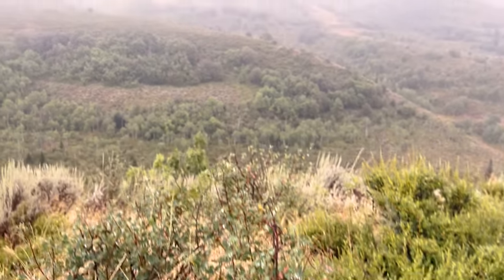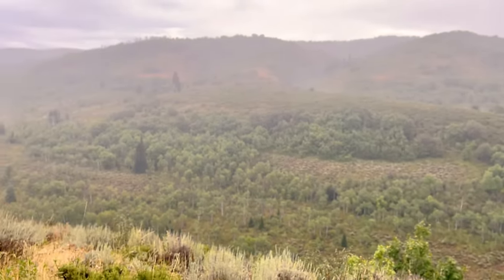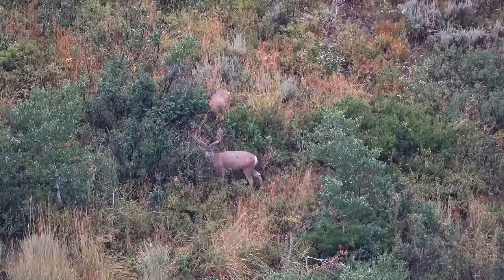Well, it's the opener. We're getting absolutely soaked. We know where a buck is, bedded in some trees, but we just know the general area. We can't really see him. It's never really the best scenario going in, not knowing exactly where the deer is. So one thing about it, this rain would mask our sound, so we do have that going.